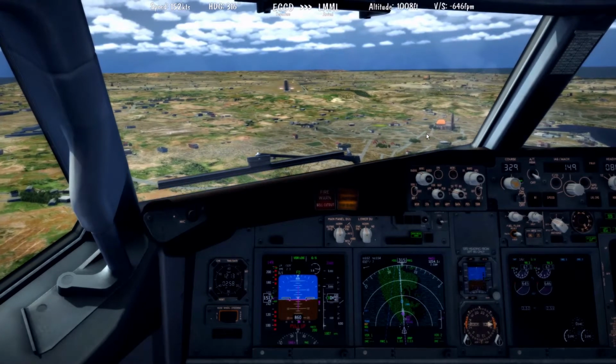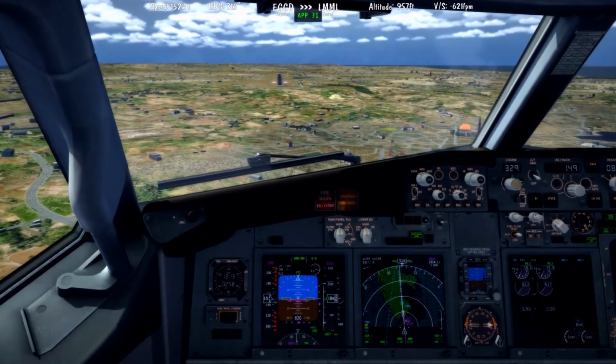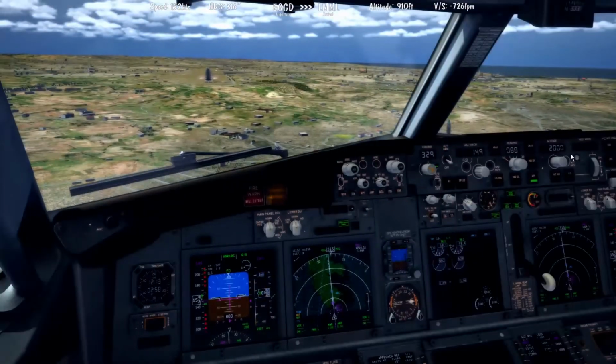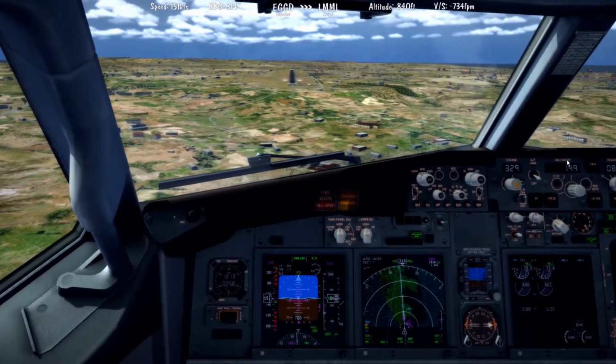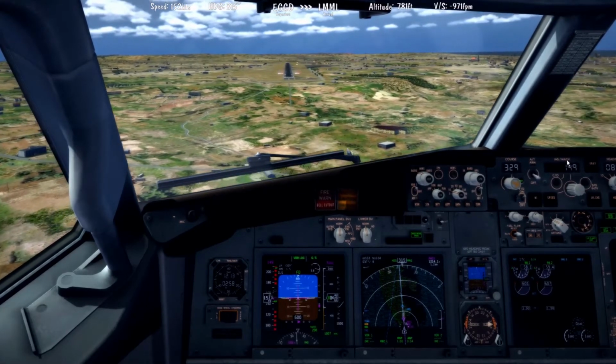Thousand feet, stabilized. Approaching minimums. Missed approach altitude 3,000 feet. Okay, there we go. I'm just ignoring the glide slope now.